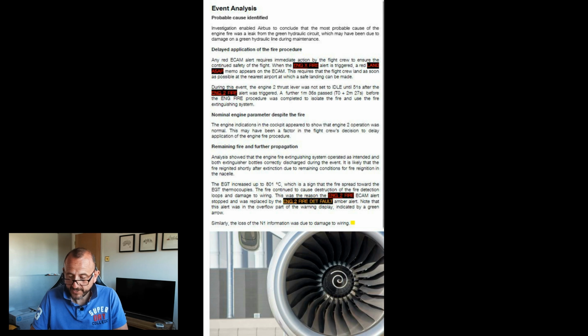Obviously, the delay in actually actioning the ECAM led to a worsening situation where they weren't able to control the fire, despite two fire bottles being applied. So the key message there is to apply it in a timely fashion. It's a red ECAM, and obviously a red land ASAP.